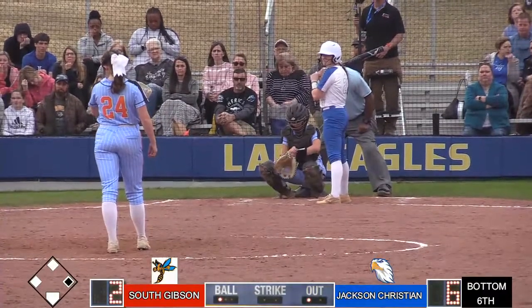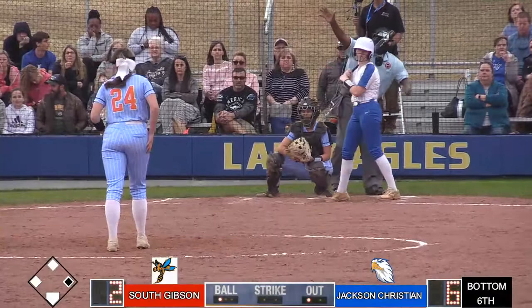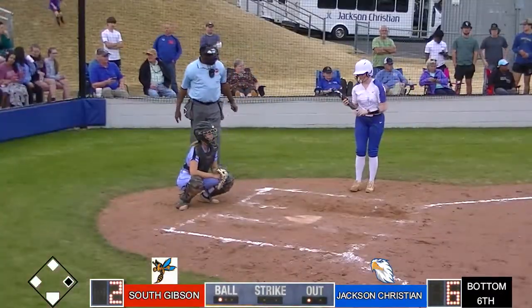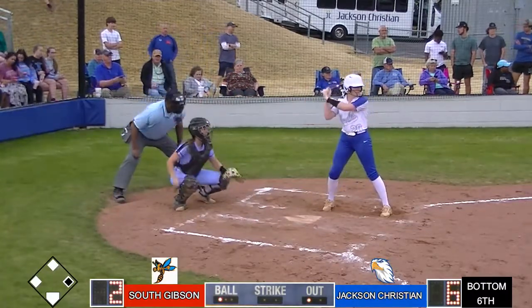Wind picks up again, blowing in completely from center field this time. And you would think, you know, this field is down a little lower. We got the hill behind it, but wind still gets in here from the south.